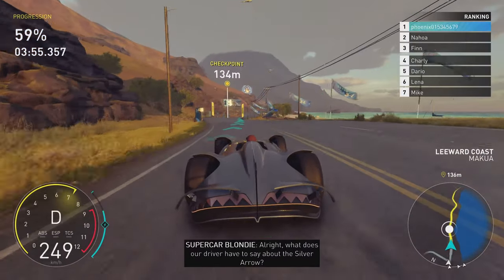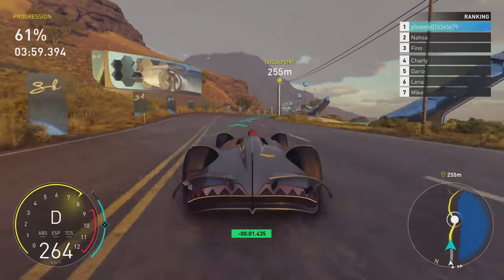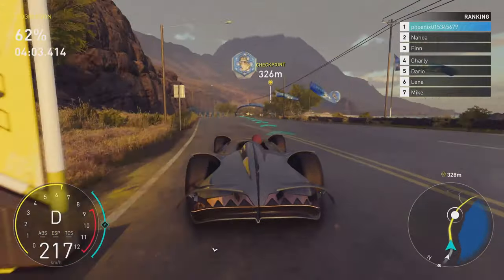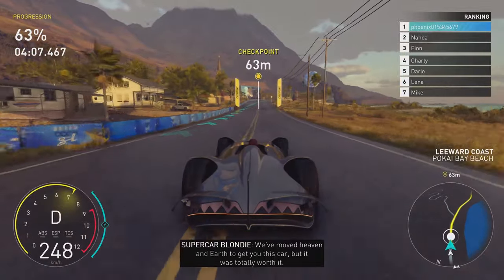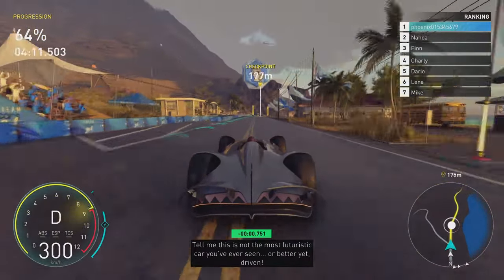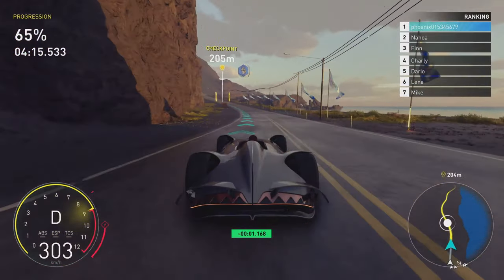All right, what does our driver have to say about the Silver Arrow? Earth gave you this car, but it was totally worth it. Just look at this thing. Tell me this is not the most futuristic car you've ever seen, or better yet, driven.